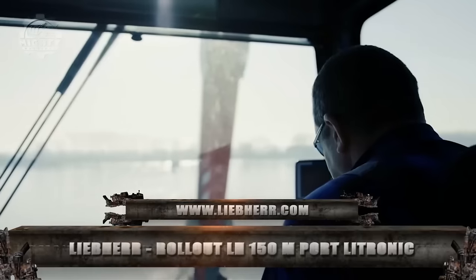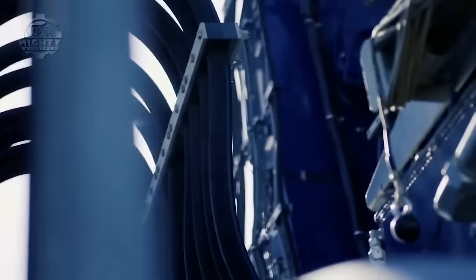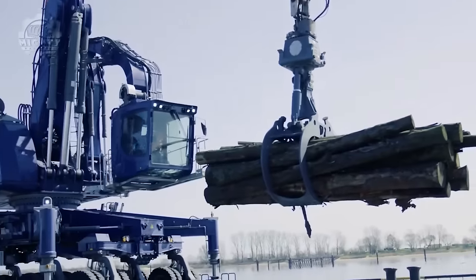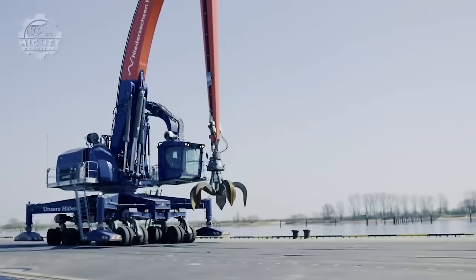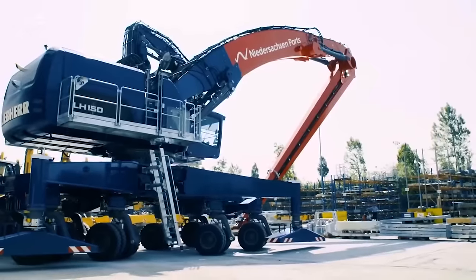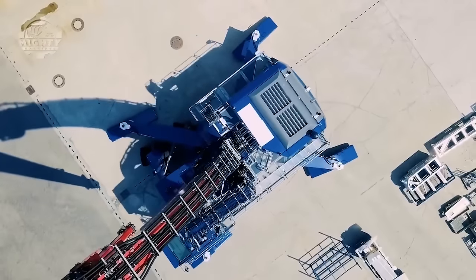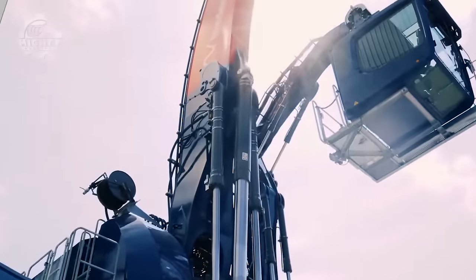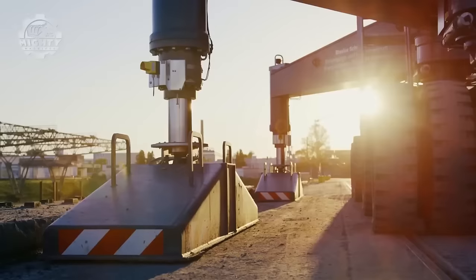With a material handling machine, we have the Liebherr LH150 M Port Litronic. Originally, this machine was designed to assist in handling scrap and mixed cargo, usually in port handling operations. Although there is quite a lot of handling equipment in the market, the LH150 is different from all of them because it has extremely high load-bearing capacities and a very long reach, which is all thanks to its new height-optimized equipment. With this, operators are sure to experience maximum performance at minimum cost per ton of handled material.